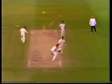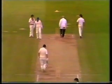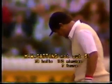Hilditch is the fielder. And 50 for Gatting. Almost seemed inevitable. He's played very well. He's faced only 79 balls, and it's his 5th half-century in the series.